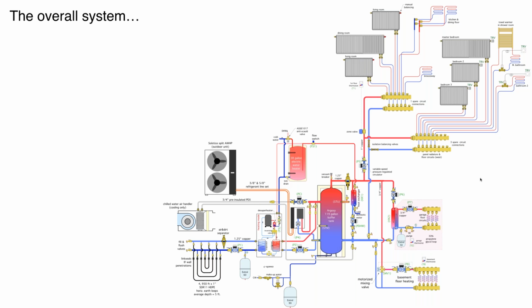So both heat pumps can operate if necessary. They can operate at the same time or they can operate individually. They're actually set up on a staged controller. And I'll show you some of the slides on that where we can set either heat pump to be the lead heat source. And basically they add heat to this buffer tank that you see down here.